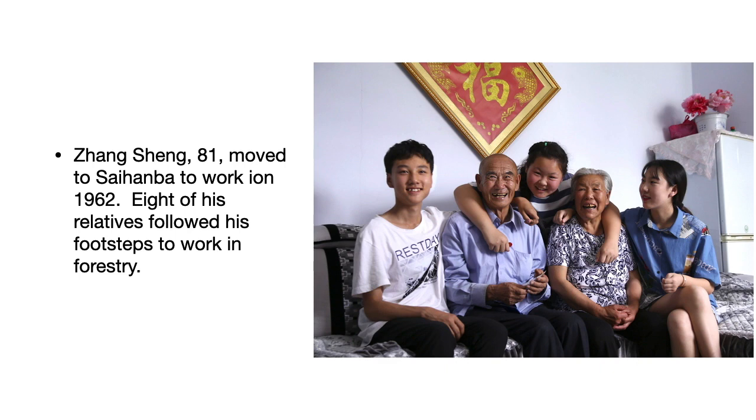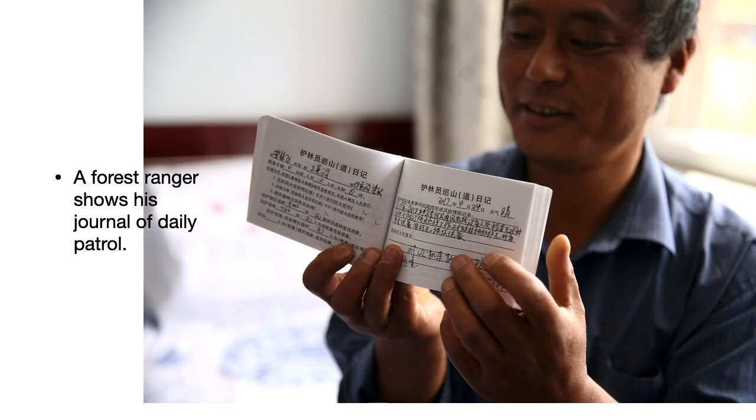By now, some of them have raised a happy family. The gentleman here is now 81 years old. He moved to this Saihanba forest in 1962. And then he asked some of his relatives to also follow his footsteps and join the forestry work, and now they raise a happy family there. Among the workers, one of the things they need to do is patrol the forest. This shows one of the forest rangers showing his daily patrol journal to the journalists.